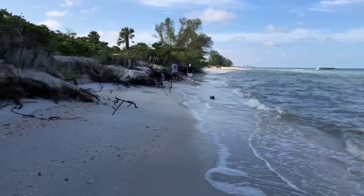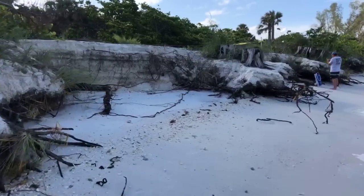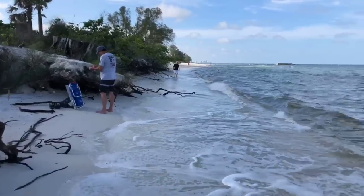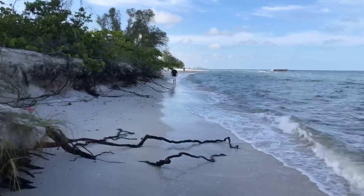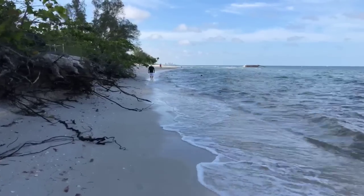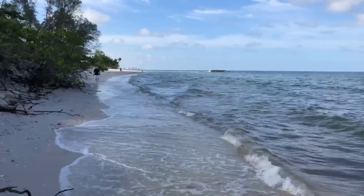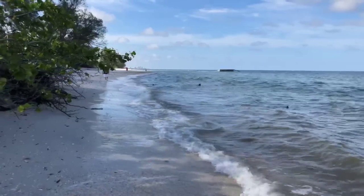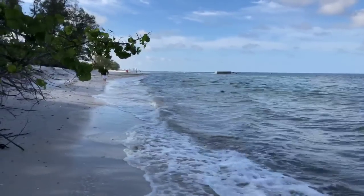See all the beach we lost here. Horrible. Last weekend, Tropical Depression Alberto washed all this beach away. We lost it all. Oh boy, that barge is pumping the sand out now. See that barge out there in the water? They're taking sand from the north end up at Wiggins Pass, dredging it out and pumping the sand through a big pipe, and they're dumping it all along the shore of the beach here.